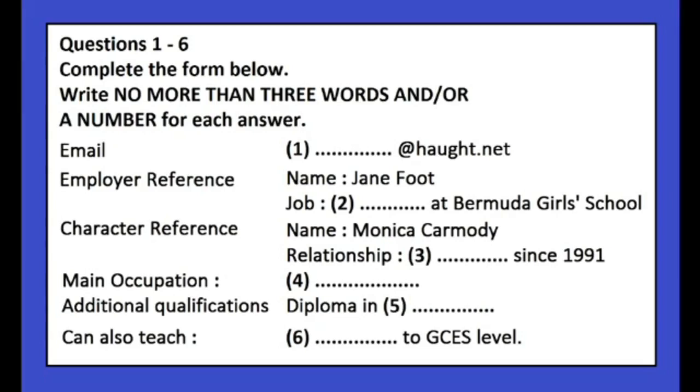The job seeker's surname is Thompson, so you write Thompson in the space provided. You should answer the questions as you listen because you will not hear the recording a second time. Listen carefully and answer questions 1 to 6.